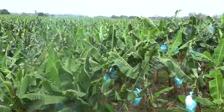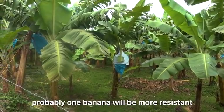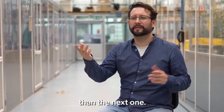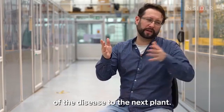And diversity would also help farms. But if you have different types of bananas grown together, probably one banana will be more resistant than the next one. So that one can stop the spreading of the disease to the next plant.